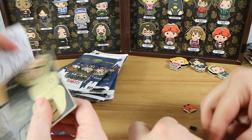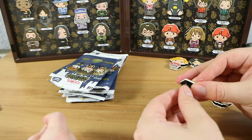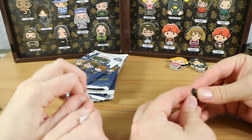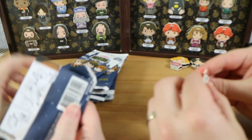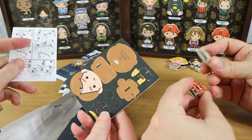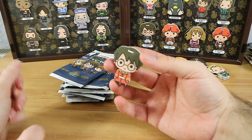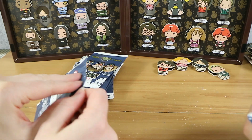Okay, we have Moody, who we already have. He might have a mad eye. I don't know. You tell me. I think he might. All right, who do we still need? Fred, Hermione, Draco, Ginny, Voldemort. Just a few. We have Cedric. He's been another one of the most common ones that we've had. Let's go. Yay, Quidditch Harry. Oh, I was going to pass you one. Never mind. You have that one then.